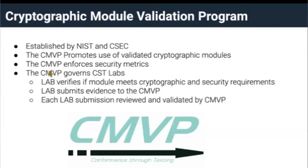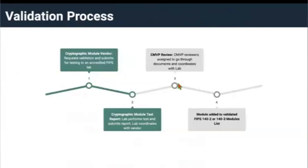And that's what this next slide is showing. Once the vendor works with the CST lab, and then everything gets submitted, the CMVP will possibly ask questions back to the lab, which the lab then forwards to the vendor. So the vendor doesn't talk directly to the CMVP. We use the lab as a middleman. And once the CMVP is satisfied with everything and you've met or addressed any issues, that's when you receive a FIPS certificate.